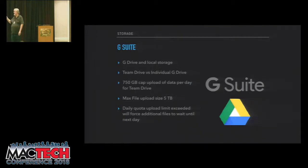Right? You do have a max file size of, again, 5 terabytes. Yeah, I'm not putting a 5 terabyte file down on anything like this. It wouldn't even fit anyway. But it's important to understand the relationship. You do have a daily upload quota limit, right? You have to wait. So that's important. If you're dealing with creatives who are dealing with larger files, it's very possible that they can hit their data quota quickly.